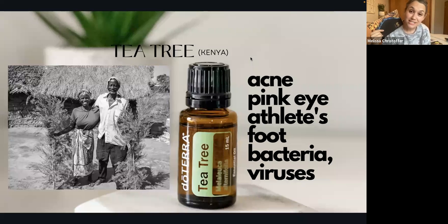It's in the infectious disease protocol, so that reminds us how important it is for the immune system. It's in the lymphatic protocol, which makes sense, right? That stop the snot recipe, all the drainage. It's in the inflammatory protocol, and it's also in the respiratory protocol. So that helps us remember those categories for tea tree. You've got immune system, you've got drainage and lymphatic, you've got inflammation, and you've got the respiratory system.